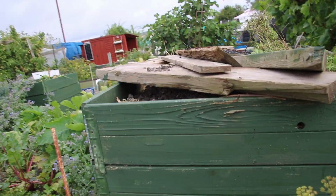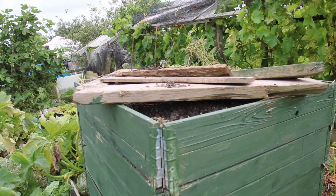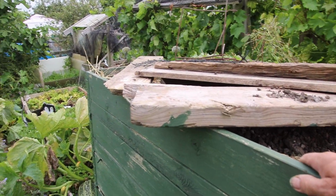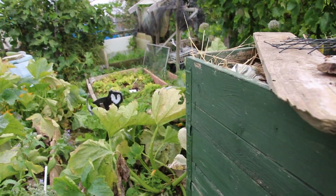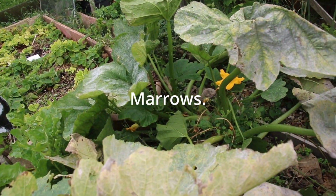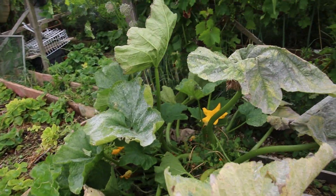Now the new compost bin is full already. It's full with horse poo, seaweed, and ivy as well that we're bringing from home. Then I've got a couple of marrow plants here, with some huge great marrows on. I need to pick those marrows, and then those marrow plants can go.